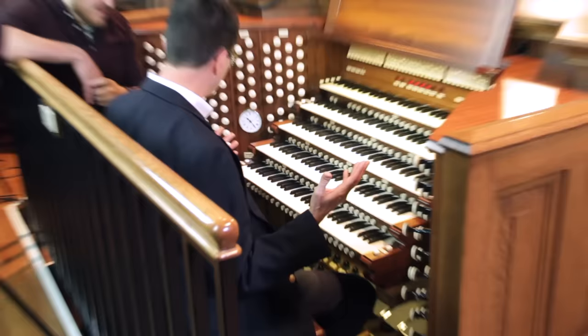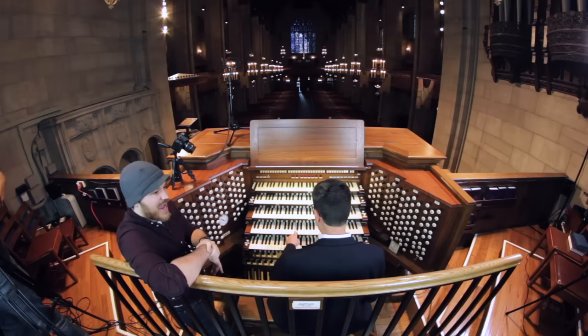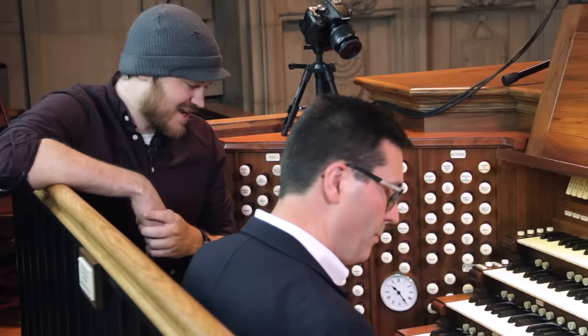So when I pull out this stop, it's controlling a pipe that's lower. Oh, my God. There's no way you're going to hear that on a phone. You've got to get your subwoofers out for that one. Is that as low as it goes? That's one of the lowest notes on the whole organ.